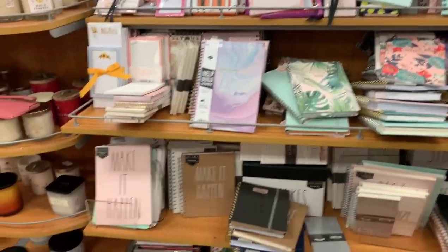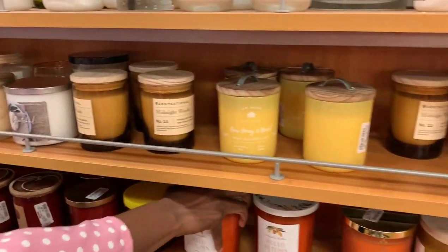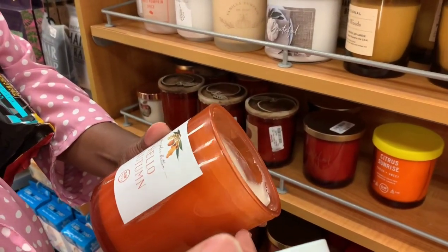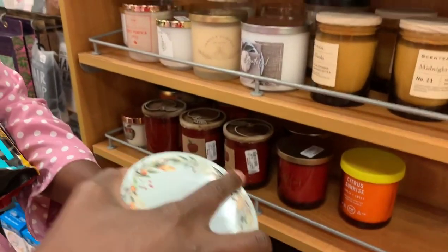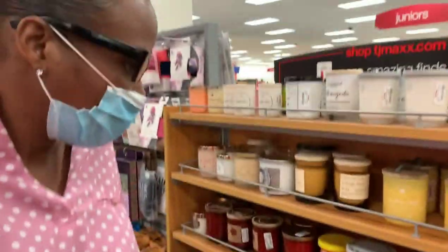Oh, they even got candles. The season is changing. I could smell this even with my mask on. Wow, that smells good. I could smell it. Woo! I know I got to put this back on, but I tell you, had to breathe for a few minutes.